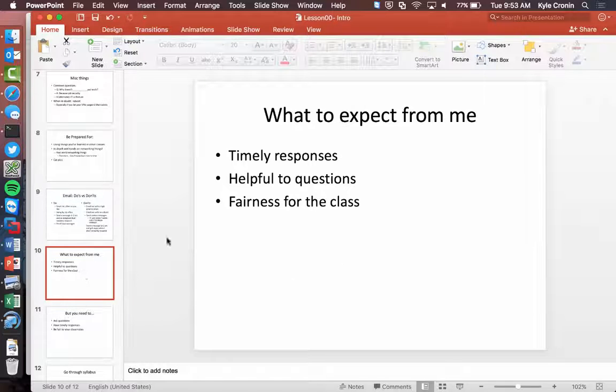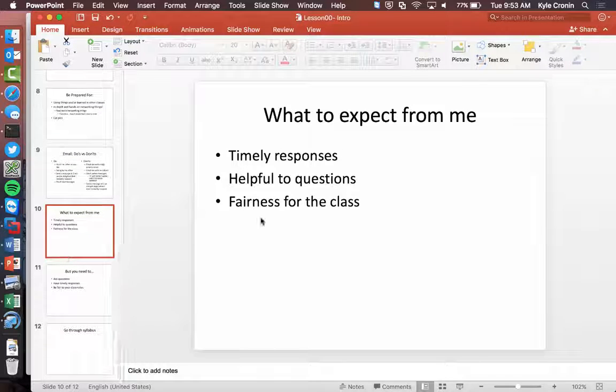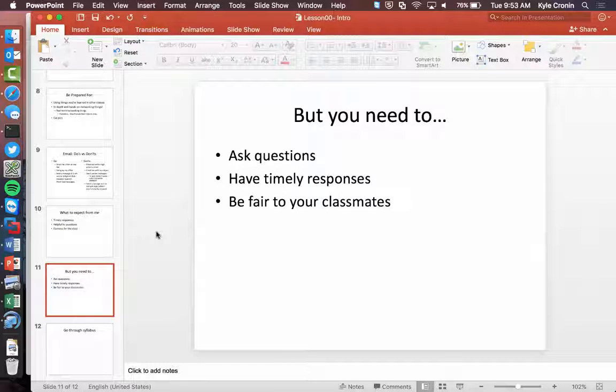Generally speaking, I'm going to reply to emails quickly and help you out and keep everything fair, so folks aren't going to have different requirements for the class. You all have the same standard. But I want you to actually ask questions and not just be bodies in a room. It makes a long 75 minutes of standing up here really hard when I just have faces staring at a computer screen instead of at me. So that helps out a lot.